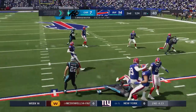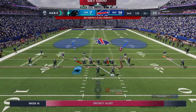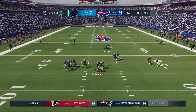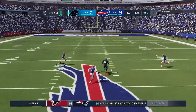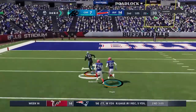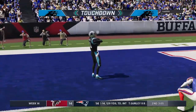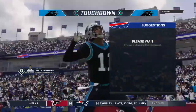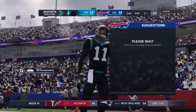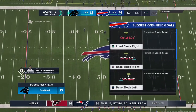Now the throw pulled in by Anderson. They get 6. That'll leave them with 3rd and 4. On play action, it's Bridgewater. He's going to air one out and got his man, complete. And he will take it across for a Panthers touchdown. Number 11, Robbie Anderson, 78 yards. And the Panthers are now an extra point away from tying up this game.